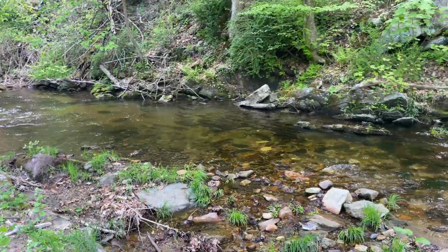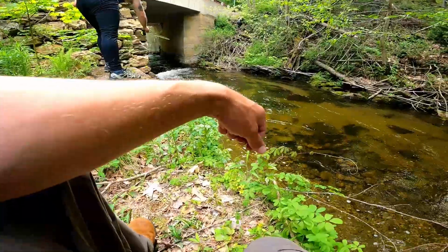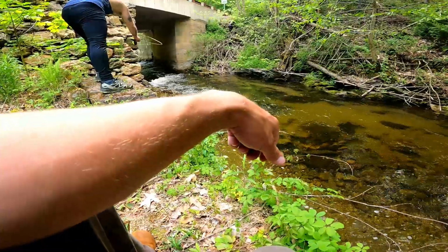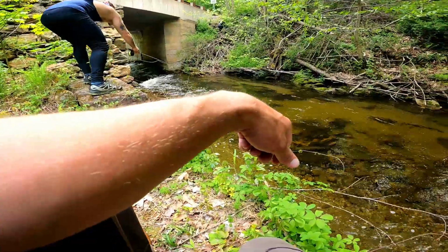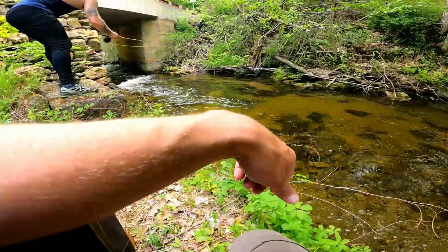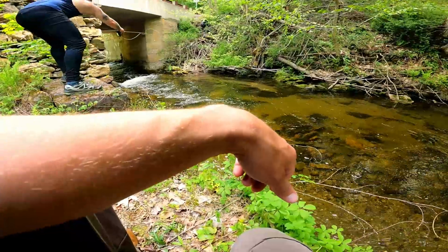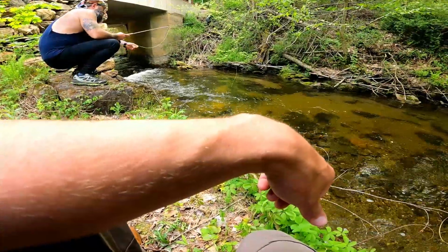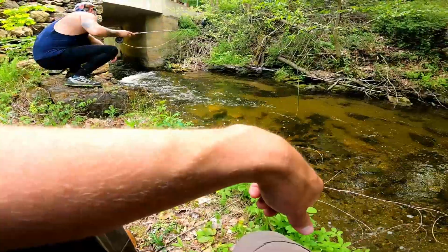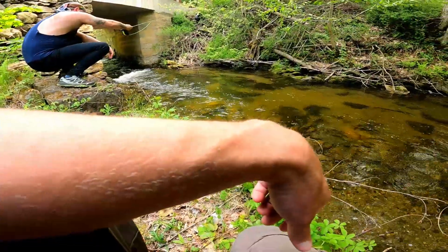You can actually creep up even further. I think that fish is probably holding about where your cast is landing, so the nymph is just not sinking in time. Oh, I just saw the fish race up. He definitely sees us. Just as you go through the drift, keep as much of that line off the water as you can. That'll help you get a natural drift.